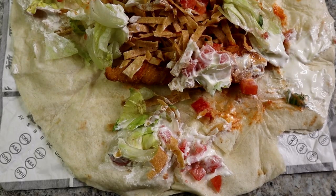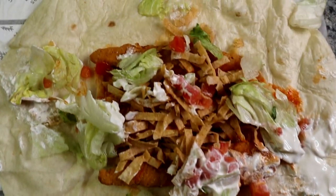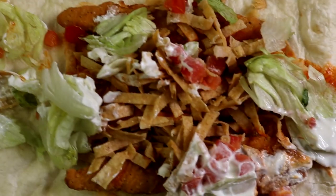Before we get started, let's open this up so we can see what's inside it. You got a couple pieces of chicken in here, the same shaped chicken that you saw on the dollar wraps. Some what looks like Frito-y things in here. A little bit of Cholula sauce, and it looks also like there's some tomatoes, lettuce, and sour cream inside of it. Let's see how this thing tastes. It weighs pretty good. It's heavy.